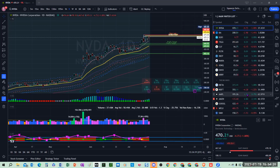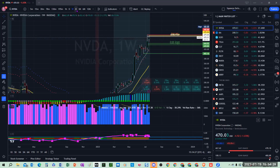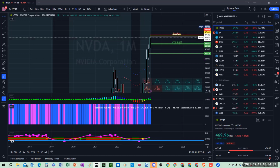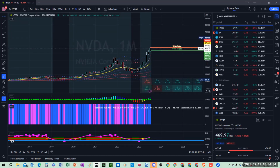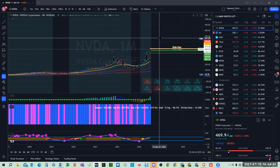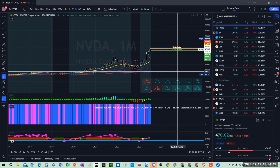So I think it's really going to depend on what happens with some of these other big names when they report and what they're going to do to the overall market. But on the daily, you can see we're a bit extended, the weekly extended, and the monthly extended. But just because it's extended doesn't mean that it has to come back to reality, right? Things can continue much further than we think. What's the old saying? The market can remain irrational much longer than you can remain solvent.